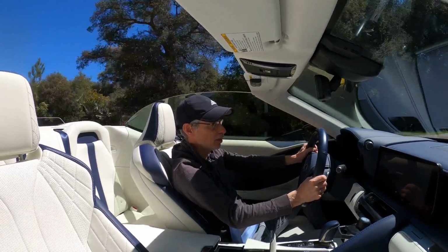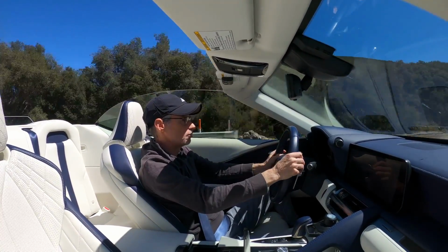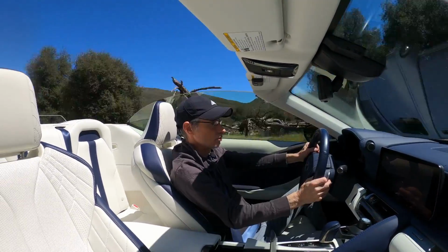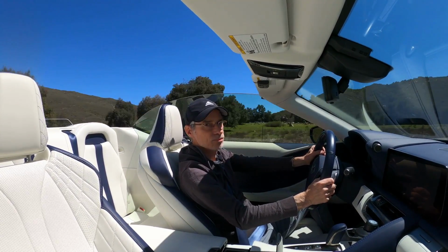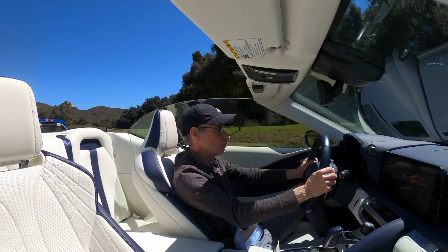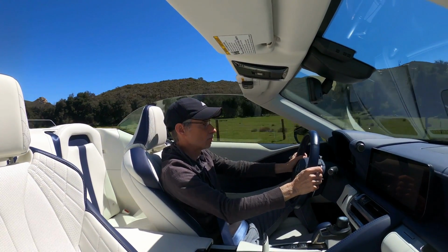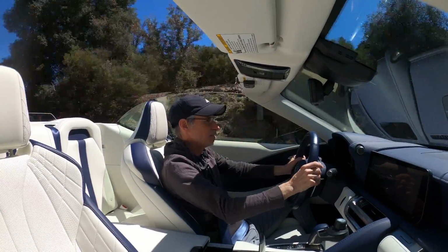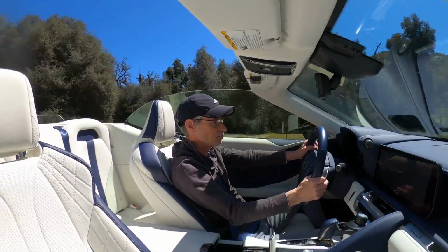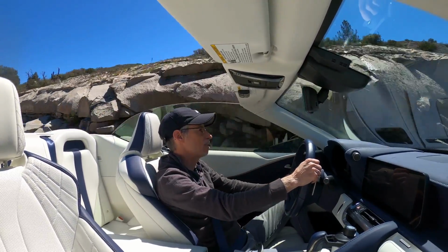It does kill the power if you get too close to the limiter. Shifts are so fast. All right, I gotta slow down again. Every time you hear that drrrr noise, I'm hitting the rev limiter. I gotta change up a little bit sooner. Oh man, this is such a good V8.